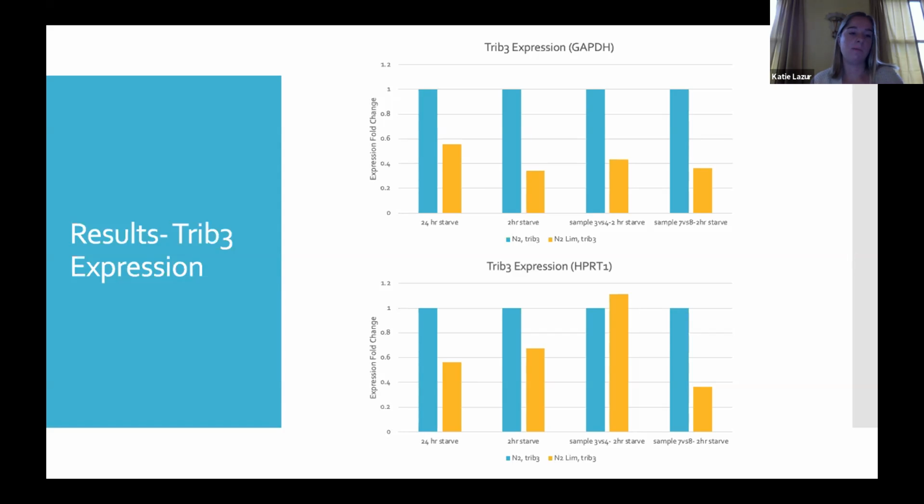For the expression fold change for GAP-DH, all of them showed a decrease in expression when they were starved of leucine. So that's seen again in the yellow bars. Compared to 1, this one was 0.55, and then 0.34, 0.43, and 0.36. So that shows a slight decrease in expression.